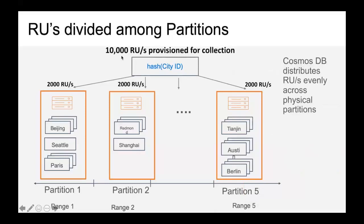Someone asked me whether this collection will be divided into multiple collections. When you define the distribution, sorry, when you define your RUs at the DB level, that defines it like this only. It basically divides into multiple collections. When you define it at the collection level, it defines your RUs based upon partitions. Let's assume that we have five partitions, partition 1, 2 to 5. Then when we define 10,000 RUs, it divides them equally among each. Okay, this is very, very important.